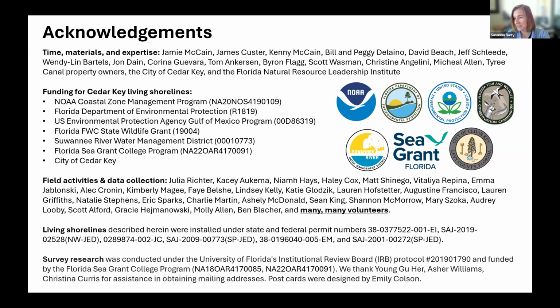Well, I just have to respectfully disagree with you. I didn't show the data, but we've had massive and impressive oyster recruitment on the reef balls, which of course increases the surface area and the complexity quite a bit more.